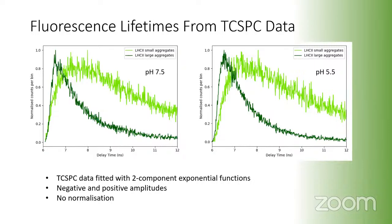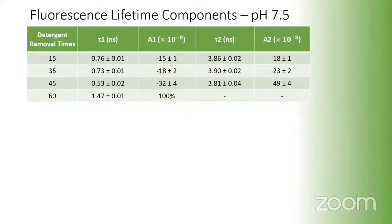Analysis of this required fitting with multi-component exponential functions which included both positive and negative amplitudes, which aren't normalized. This was done using a simulated instrument response function. Here are fitting results for extracted samples from a pH 7.5 solution.